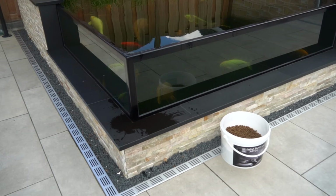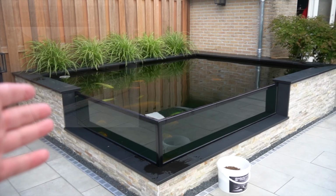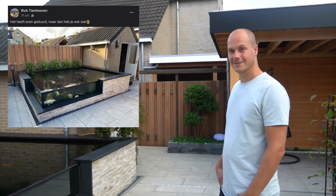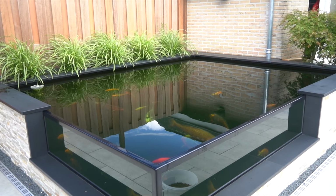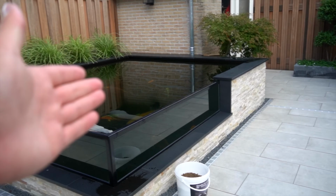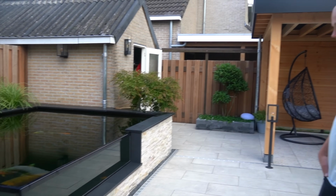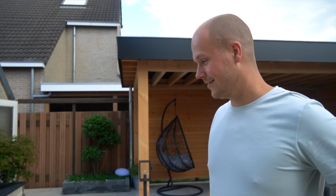Guys, look at those amazing koi through the glass. That's crazy. I saw this pond on the Facebook page of Rick, and I immediately sent him a message because I really like the design of the pond. The materials they used, I like the very big glass window here in the corner, and everything together with the garden. It's absolutely great.